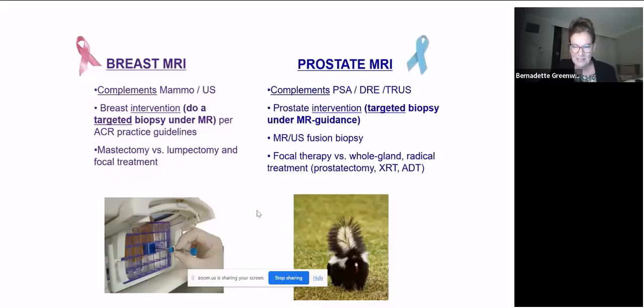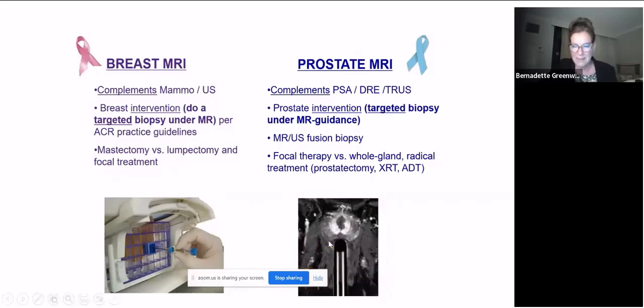But my philosophy for a long time was if it looks like a skunk and it smells like a skunk, it's probably a skunk. So if we could see something and we can aim at it, we could put a device or a needle or a fiber inside of it. So just like radical mastectomy went to lumpectomy over the years, focal therapy has evolved as a viable option to whole gland therapy.